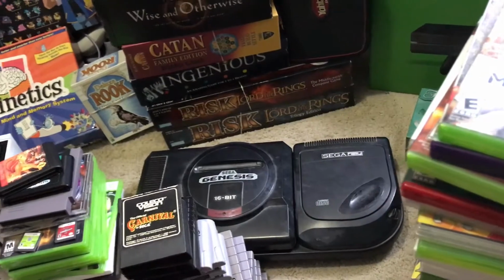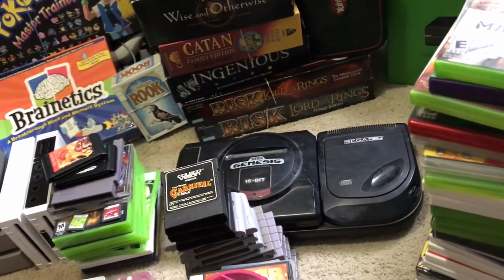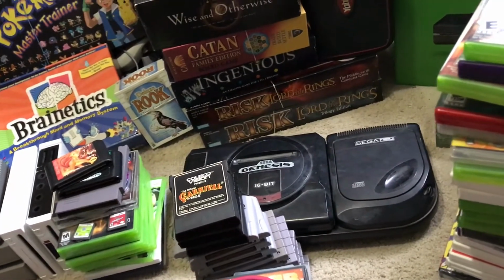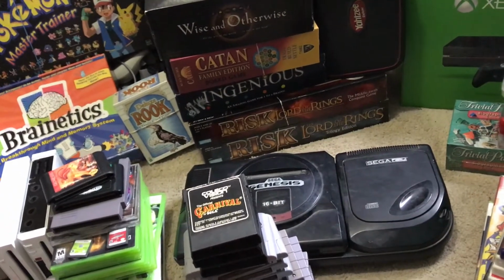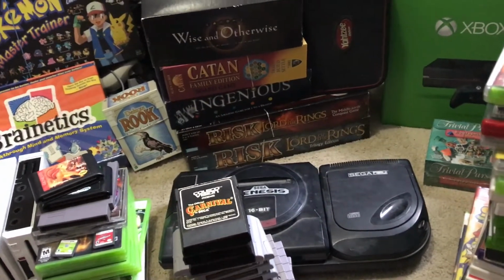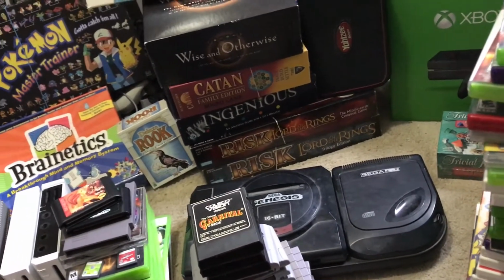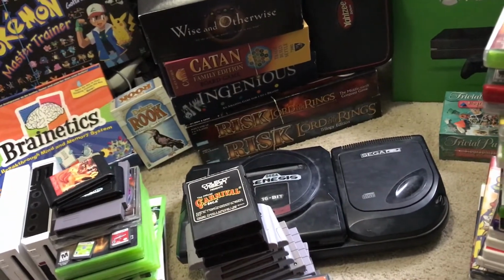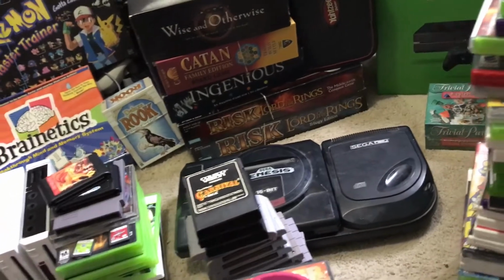Behind that stack of games, we have a Sega CD and a Sega Genesis. Paid $10 for that. No wires, no controllers or anything, so I have to pick up a power cord, and I think the little link cable you have to have for this. Either way, pretty happy about that. Even if I sell it for parts, $30 easy.